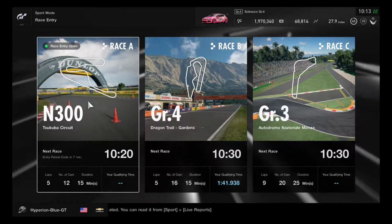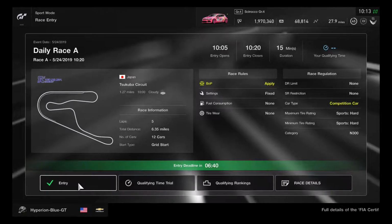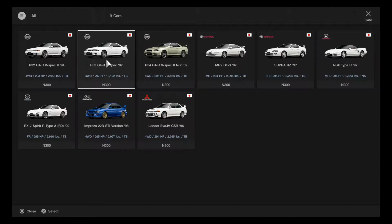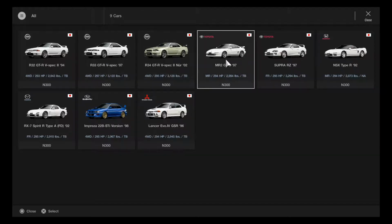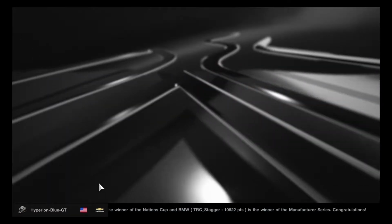Looks like it's time to get ready to race on Tsukuba Circuit. I might have to select an N300 JDM car to get started. This will be very excellent. It would be quite good to choose it. Maybe this time I'll go and use the Subaru Impreza 22B STI version.